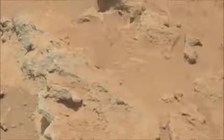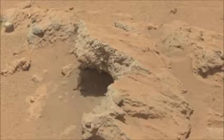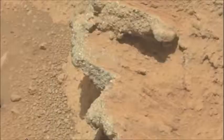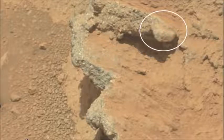When we looked at the layer with our high-resolution Mastcam camera, we found that it was comprised of sand grains and small pebbles that had become cemented to form a hard layer. Here, you can see a pebble that is 3 centimeters in diameter, so smaller than a ping-pong ball. This suggests that this layer is an ancient gravel deposit.